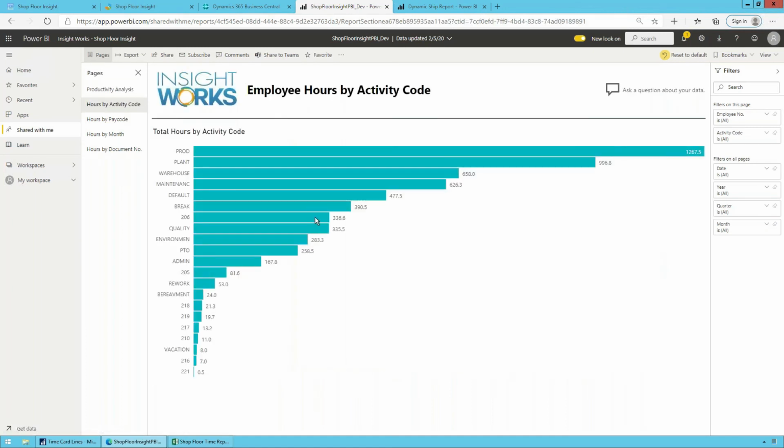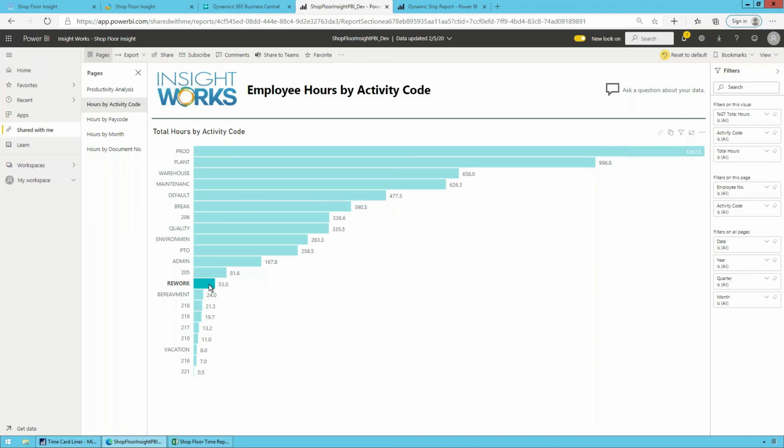We've also got hours by activity code, and this is where that rework stuff comes in, right? Because if I have the root cause codes defined, I can come in here, click on this drill down, and see what that 53 hours is made up of. Is that engineering?